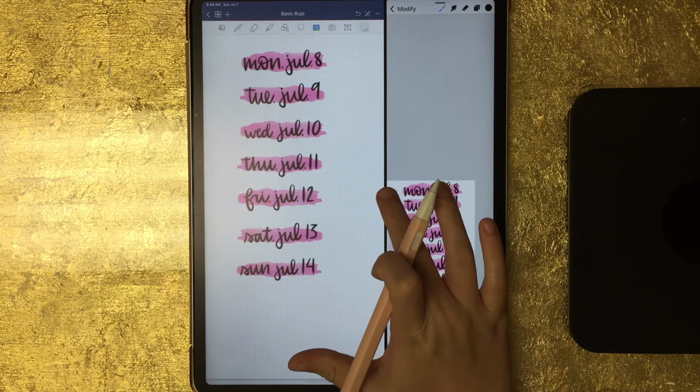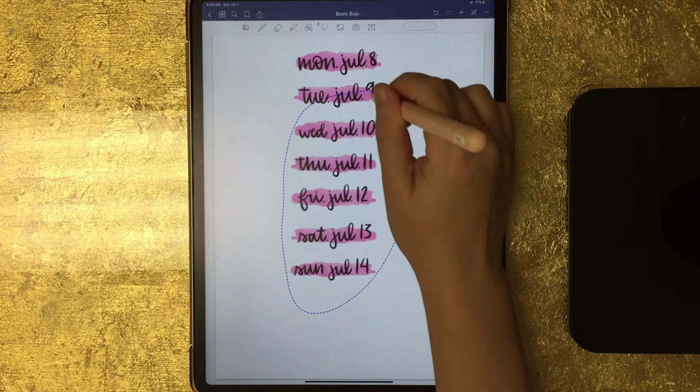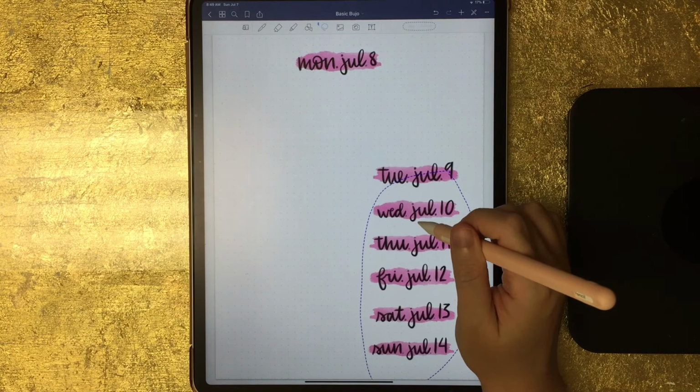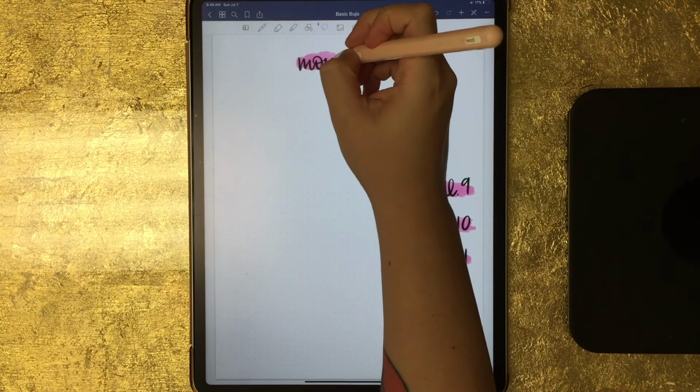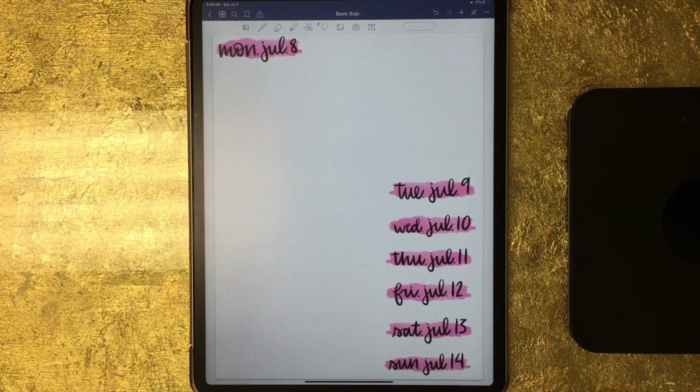Okay, so I've got all of my headers. So I'm going to move Tuesday through Sunday aside for now and just start with Monday, which I'm going to place up here.